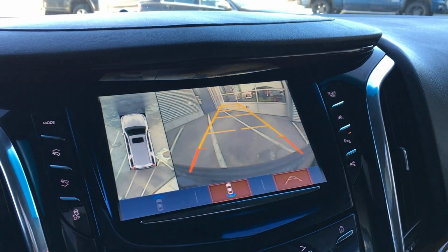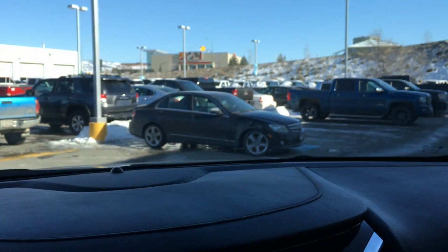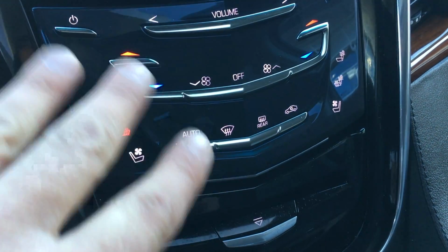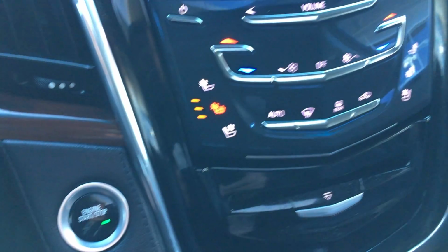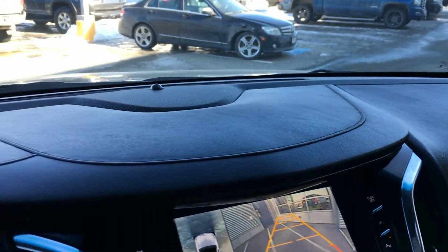Rear vision camera, and even up in the mirror, that turns on too, and that's a camera from the back. Super handy. Heated and cooled front seats. All these buttons are pretty much like a touchscreen, but it's super accurate. I do like it. You do have the push button start, a little bit of storage down below. You do have the wireless charging pad right on the center console. We're just going to go jump in the back seat.